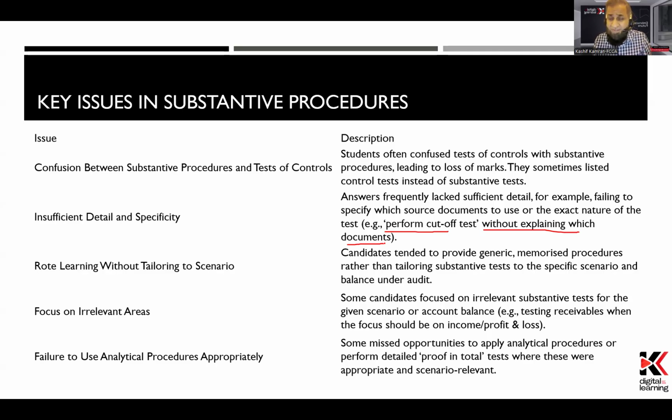Where is the what? Where is the why? So please focus on source documents. Specify the source documents to make your marker happy.